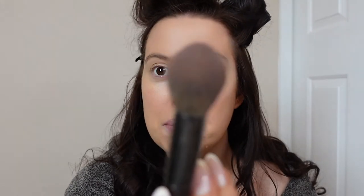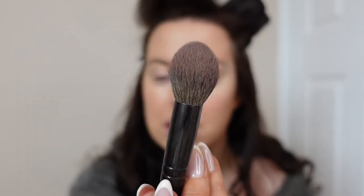For the powder, I set my concealer as soon as I've blended it out, because otherwise I find that I get more wrinkles. So I use this Morphe E48 brush. It's a little tapered brush. I really, really like this, just because it gets right in the corner of my eye nicely. I don't put a lot on, either, of the Laura Mercier.